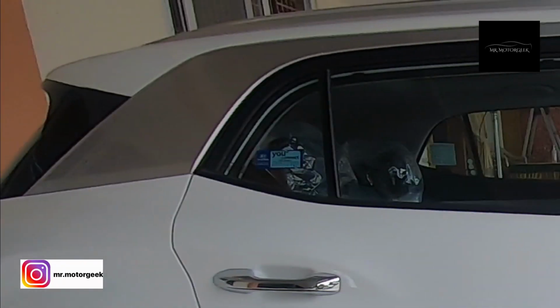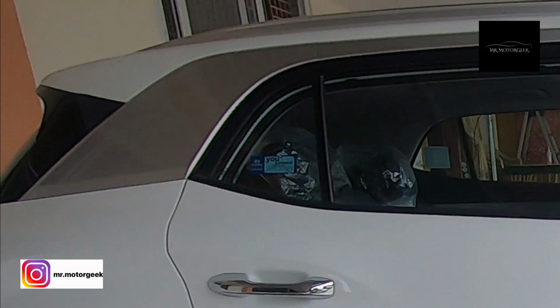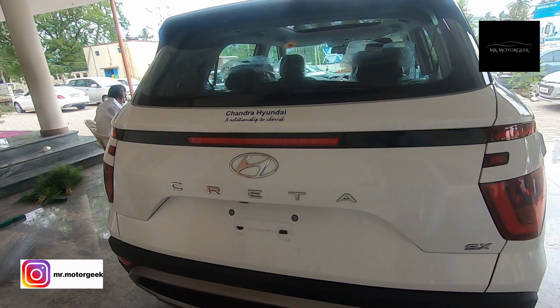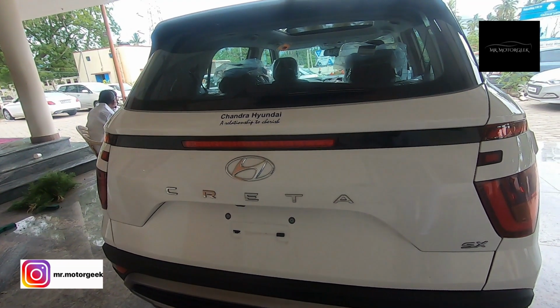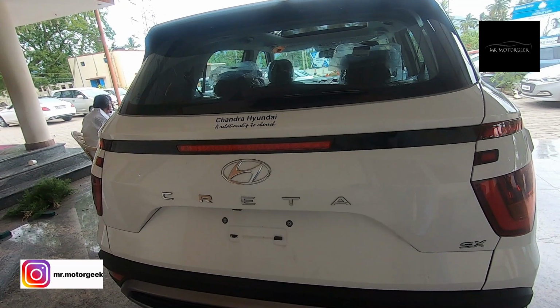The C-pillar of this car looks really attractive and is finished in silver color, but it isn't that contrasting with a white car. But with the other colors, this C-pillar looks really good. The rear end is something which I really like in this car. The tail lights have been lowered down for aerodynamic purposes and look fantastic.